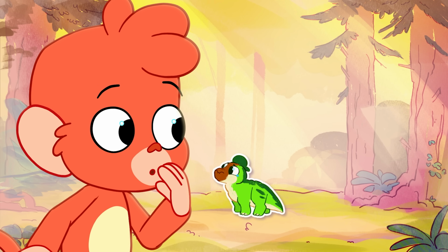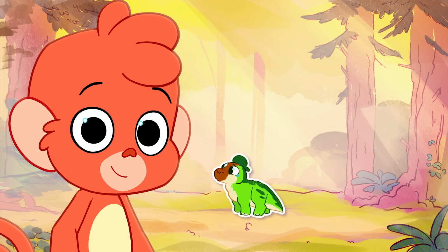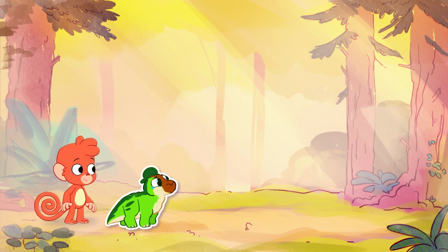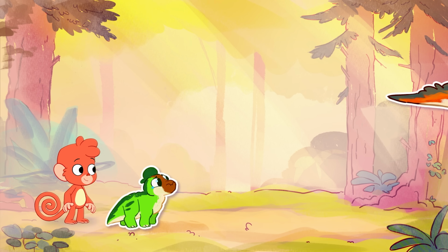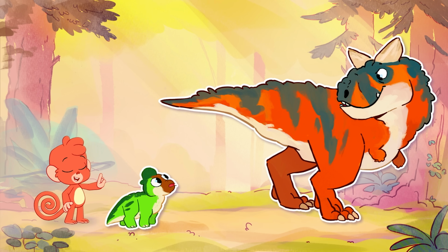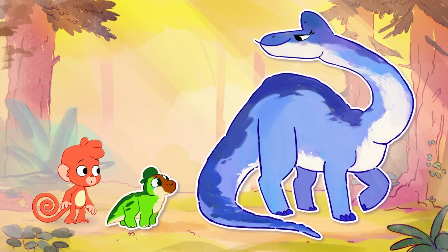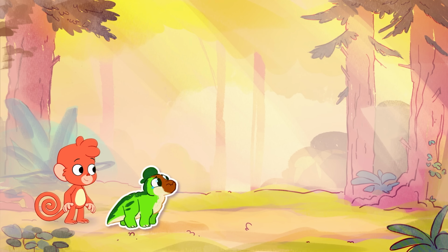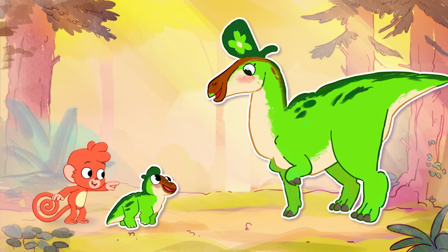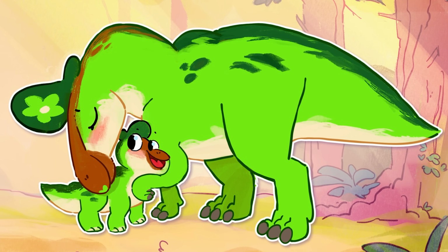Baby Lambiosaurus has lost his mommy. Can you help him find his mommy? Let's have a look. No, that can't be his mommy. That's a Carnotaurus. Nope, that's a Brachiosaurus. There's his mommy! Yay! Aww, finally together again. Thanks for your help.